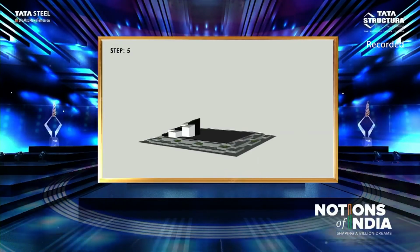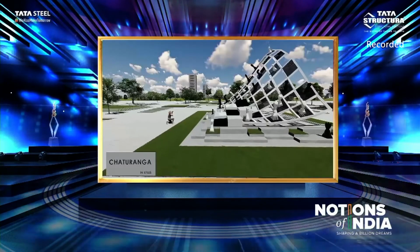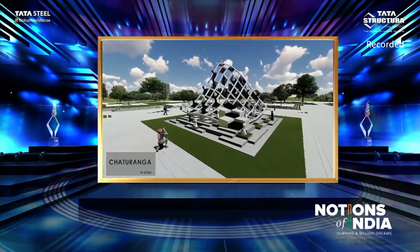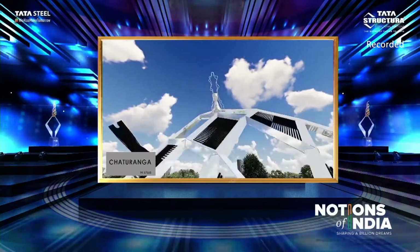We are blessed to be in the top 12 in Notions of India, which is organized by Tata Structura. It is a pleasure to be a part of it. We related an ancient game of Chaturanga to India. We have given 7 masses, 7 blocks on the base of Chaturanga, which actually represent 7 regions and religions of our country. We have given 28 black boxes in our sculpture, which represent 28 states of our country. The whole form is in a graph way, which actually shows the progress.